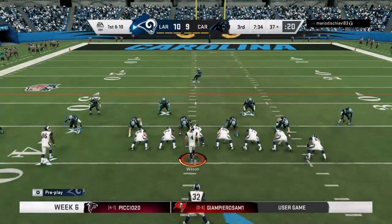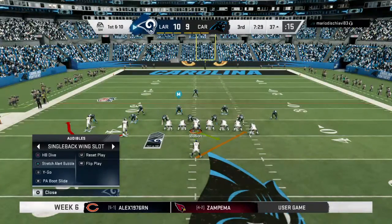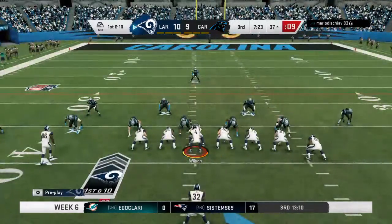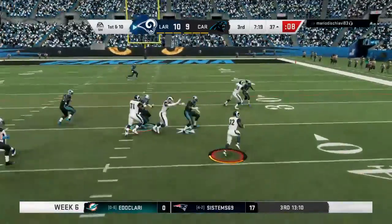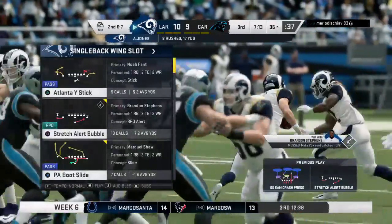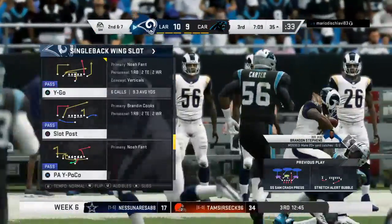So from Panther territory now, it's 1st and 10 at the 37-yard line. Now a first down carry by Jones. Fighting his way down to about the 35-yard line. Give him 3 on first down. It'll set up a 2nd and 7.